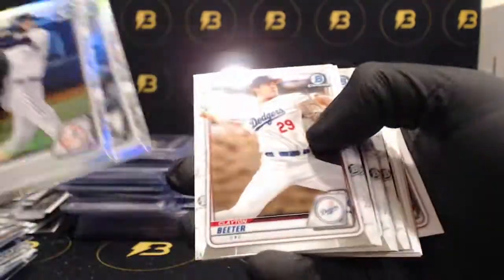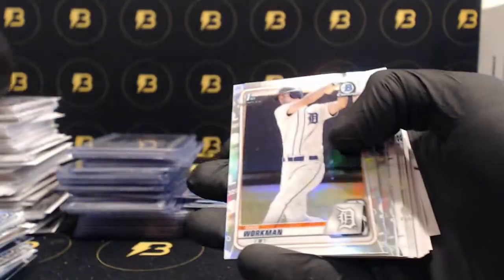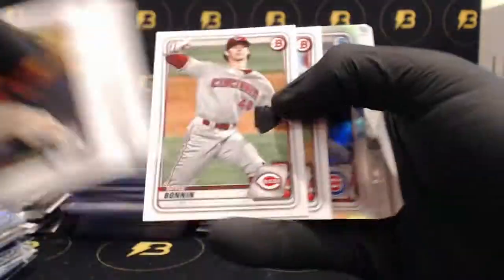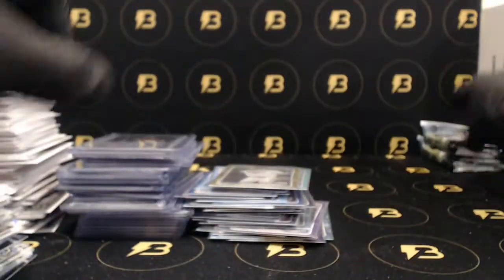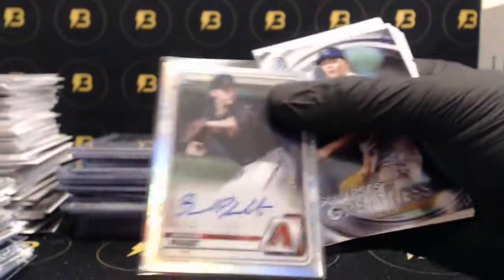We got Wells and Encarnacion. We got Workman and Abrams. We got Wogu and Martin. We got Mauricio and Blakely. And we got Fott going out to the Diamondbacks, the $4.99 refractor autograph. Yeah, quite a few Padres, for sure.